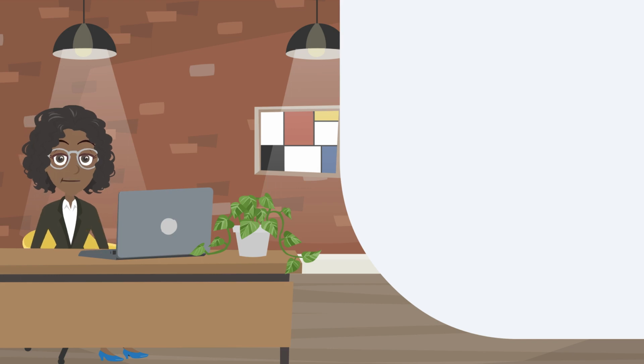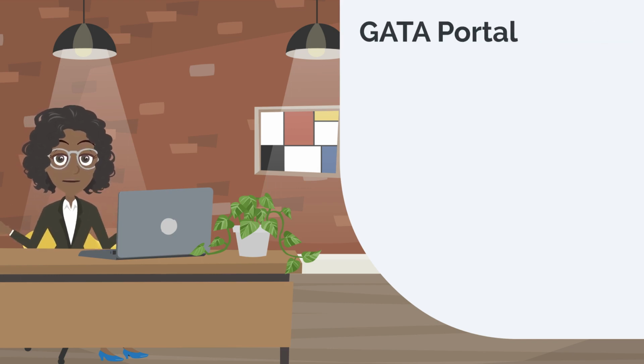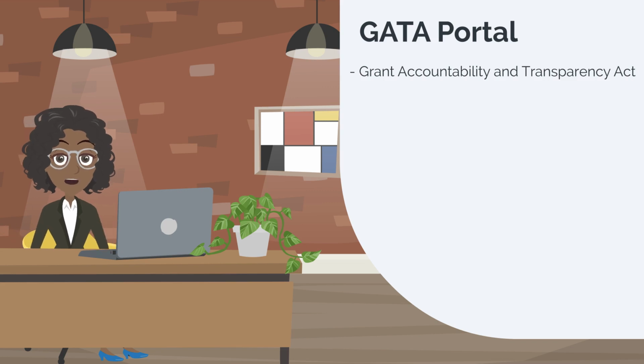All organizations seeking grants must be registered in the GATA portal. GATA stands for Grant Accountability and Transparency Act, which is legislation enacted to increase accountability and transparency in the use of grant funds while reducing the administrative burden on both state agencies and grantees through adoption of the federal grant guidance and regulations codified at 2 CFR Part 200.